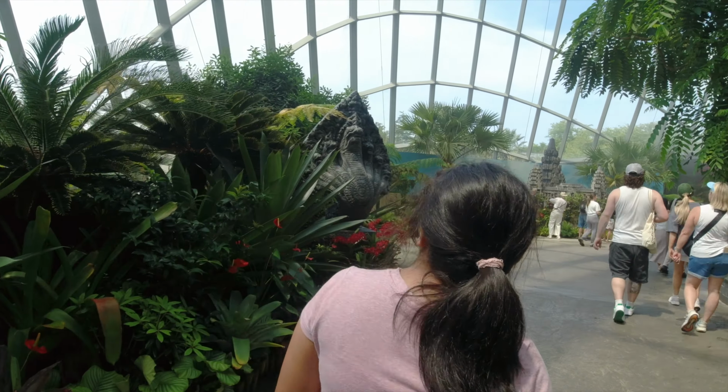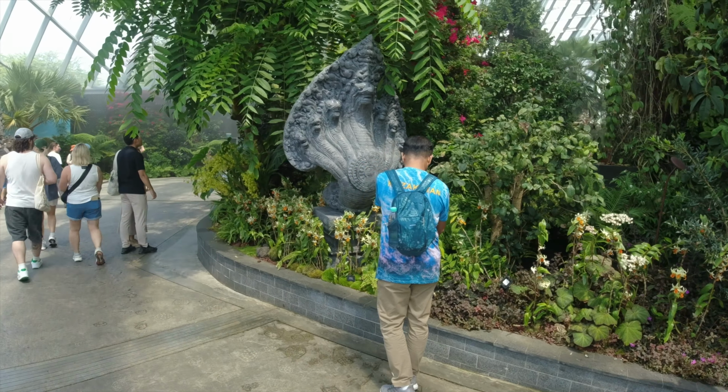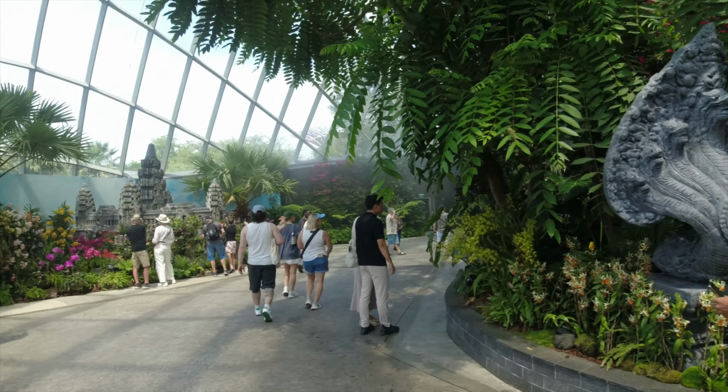Beautiful. There's another scene this way. So we got, see the orchids there? Beautiful.